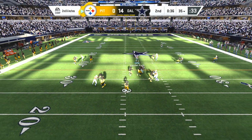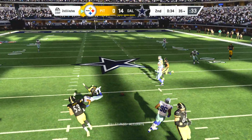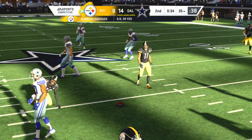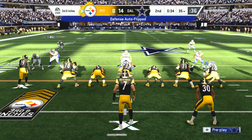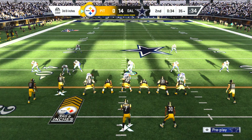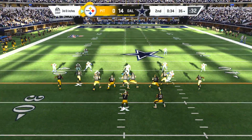To throw again on second down. Roethlisberger. And that is incomplete. He couldn't hold on through the contact. Brings up second down. Juju Smith-Schuster the target once again. And that takes us from second to third down.